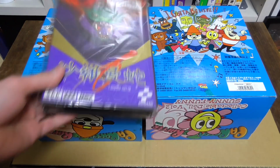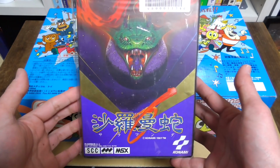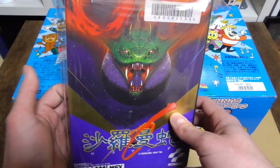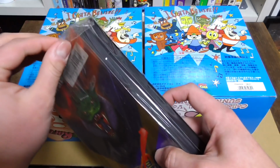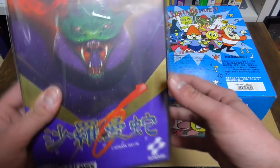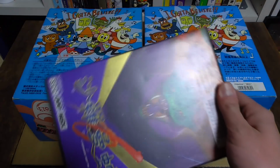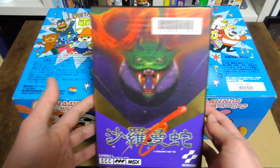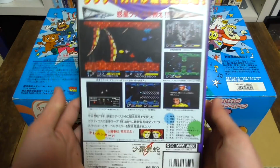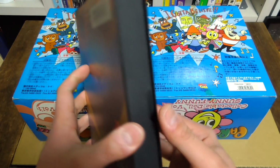Okay, this is the game that cost me more than it probably should have, but this is Salamander, or what do people say, Salamander. This is like the Life Force Salamander series in Japan. Konami on the MSX, tons of Konami games. Building up quite a nice collection of Konami on the MSX. Let me open this up real quick. I've got a few versions of Salamander now. The MSX version, like a lot of the Konami shmups on the MSX, is a little bit rough, but look at that cover, man. Look at that shininess. I really like Salamander, even though I suck at it pretty badly. I like it a little bit more than Gradius, but not as much as Otomedius.